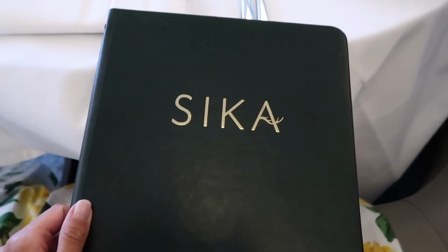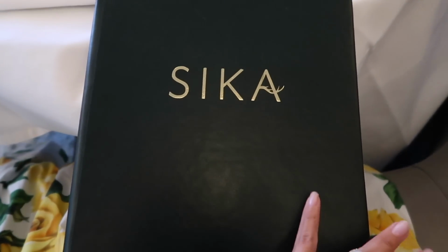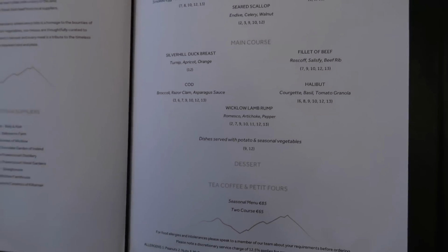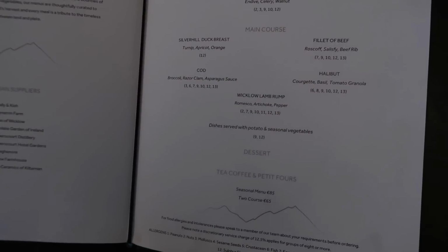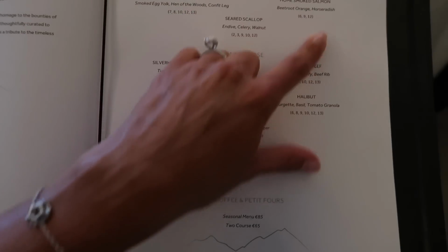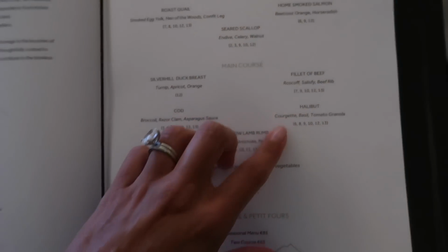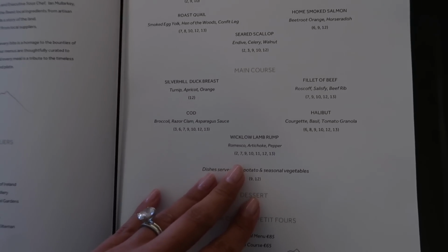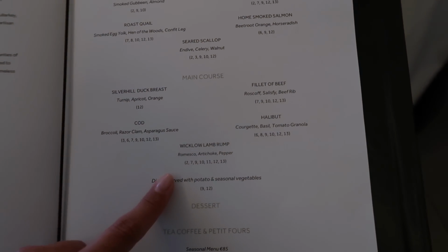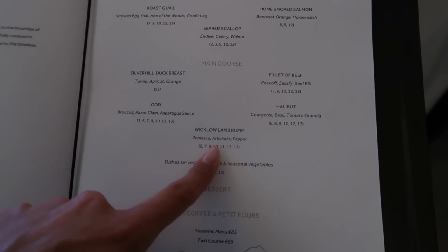We have come downstairs to dine at the restaurant Seeker, and we are currently deciding whether we are going to go for the seasonal menu or 2 courses. Now, we ate very, very late today, but some of this sounds incredible. The roasted quail, the Wicklow Brie Royale, oh, home smoked salmon. Oh, how are we going to choose? I've chosen. What are you having? I'm going for the home smoked salmon and then the fillet of beef. The home smoked salmon and the fillet of beef. But what about the Wicklow lamb rump?